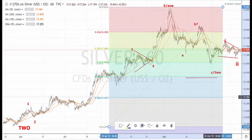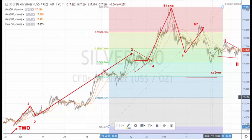Now it's sort of similar really. We got the low down here around 1440 thereabouts, 1, 2, 5 part 3, triangular 4, and a 5 up to there. Pretty clear 5 wave form, followed by an A, B, C, bang on the money with the 50% retracement around 17, a bit below that. Since then it's become a little bit unclear.